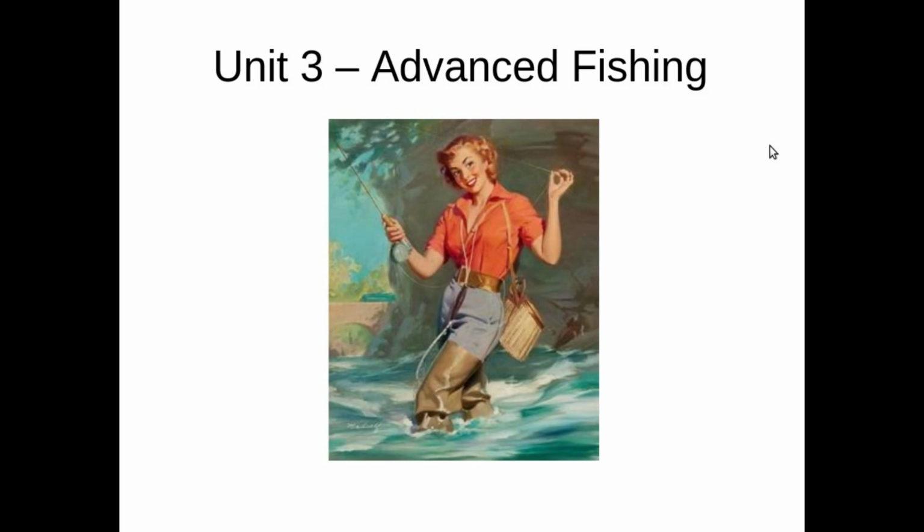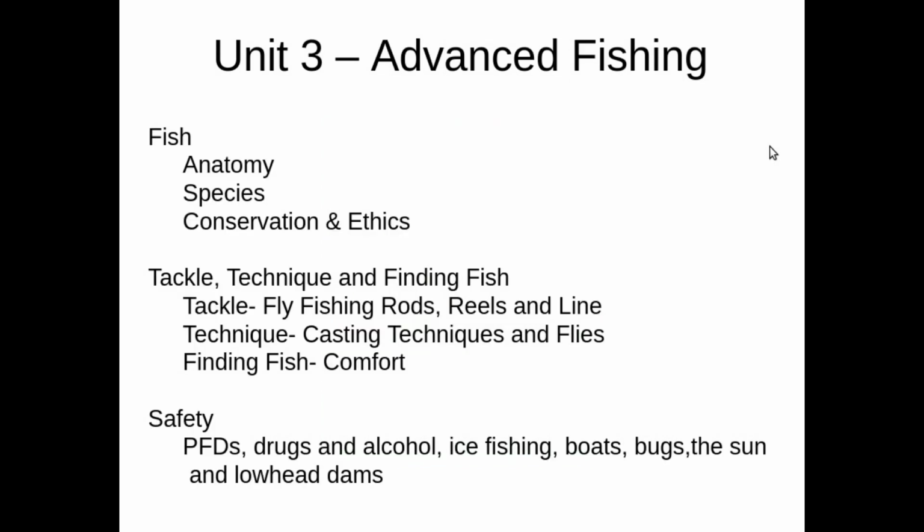Welcome back, everyone. We're going to start on Unit 3, Advanced Fishing. This is an outline of Unit 3. We'll go through the normal fish, then we'll talk about tackle, technique, finding fish, and we'll wrap it up with safety.